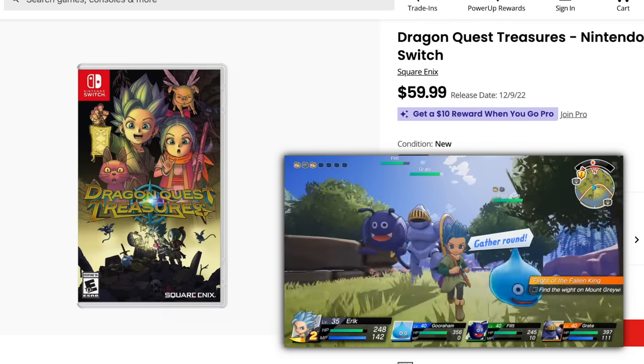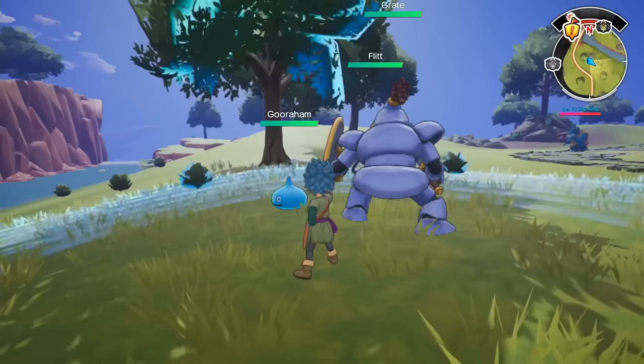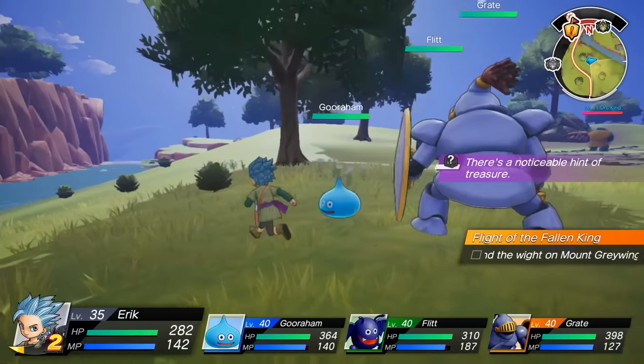Dragon Quest Treasures looks like a game I might enjoy, but it comes out on the 9th of December. If you have a Dragon Quest fan in the house, maybe grab them that.